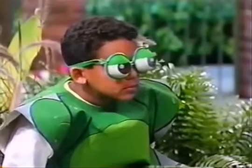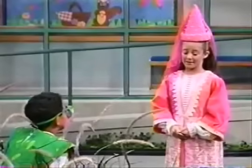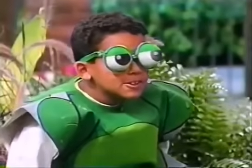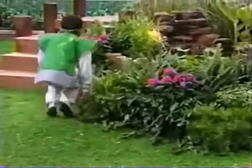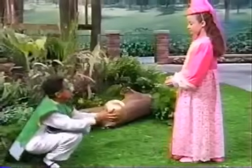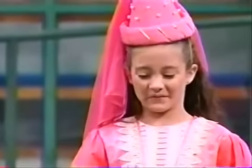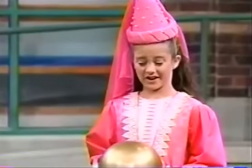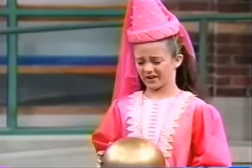Ribbit. You, a frog. Listen, frog, my golden ball has gone into the pond. If you will get my ball out of the pond, then I promise I will be your friend. You will? You promise? Oh, boy. Oh, he's hopping. He's getting the ball for her. Here you are. How can I ever thank you, frog? Well, you could be my friend, just like you promised. A friend to a frog? I don't think so. I don't like frogs.